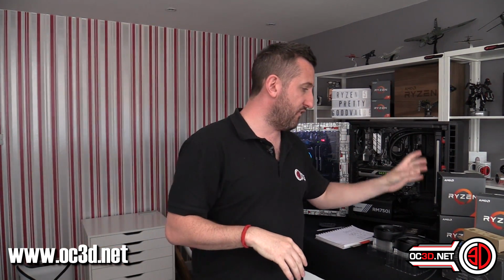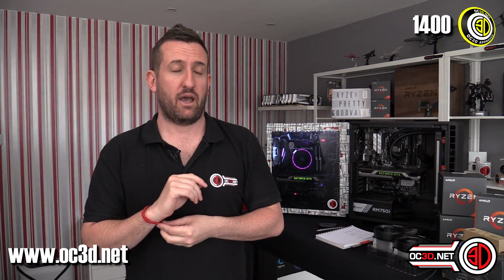So, right, this is the hard top. Oh, we've not talked about awards. The 1400, we would give the OC3D approved award, but you do need to consider how you are going to be using it. When we say approved, is yes, it's a good processor for £170.